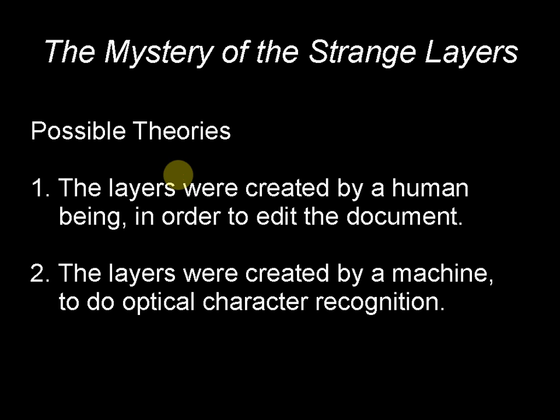Now, if you're not familiar with optical character recognition, it's a process used by computer software to look at a text image and then try and translate that text image into actual computer characters, like the type that you would type on the computer. So you're going from image to actual characters. But we can strike that second theory immediately, for one very simple reason. There's no recognized text in the document at all. And in fact, if you run it through OCR, Adobe Illustrator will tell you that OCR has never been run on that document, as far as it can tell. So we can immediately get rid of the OCR theory.